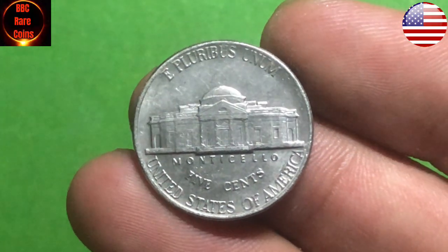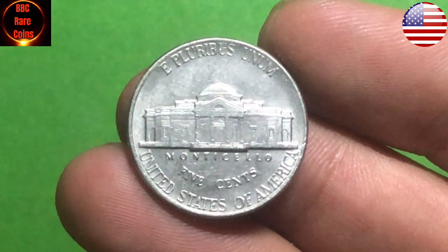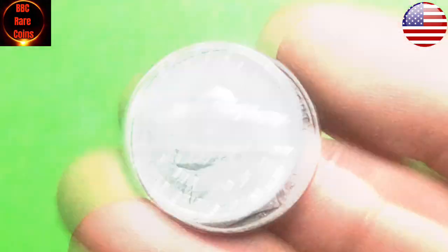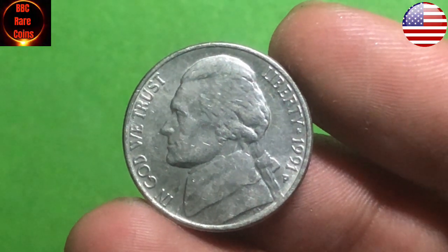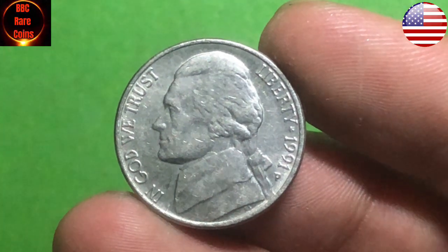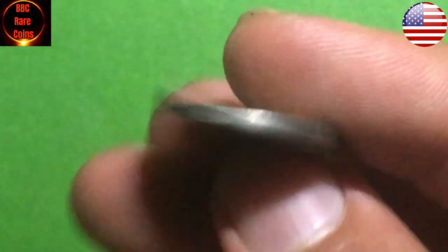This coin is more than just currency, it's a piece of history, a work of art, and a symbol of rarity that has captured the imagination of collectors everywhere. It's a reminder that sometimes, the most valuable treasures come in the smallest packages, like a 5-cent nickel minted in 1991. So next time you get change back, take a moment to look closely.